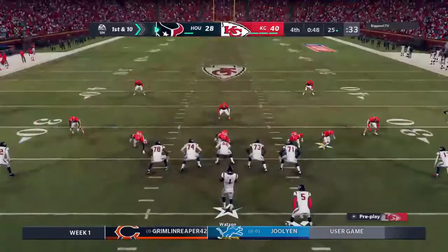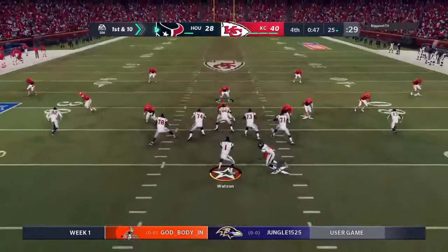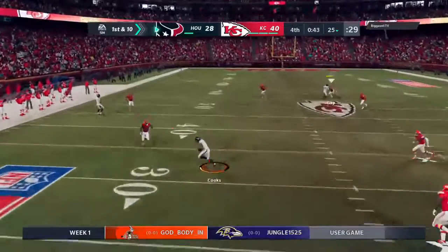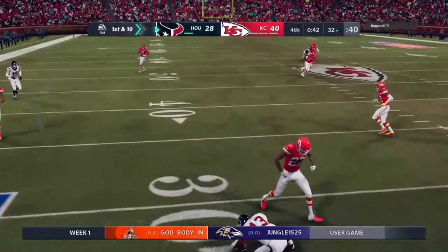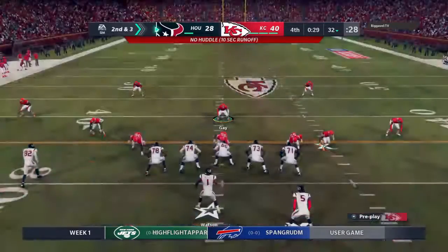The Texans offense ready to go here for their next drive. And they were able to punch it in the end zone last time. They'll be looking to do that again here for the defense. Obviously, they'll be looking to stop them from punching it back in the end zone. It always is punch-counter-punch, isn't it? And which team has the advantage?